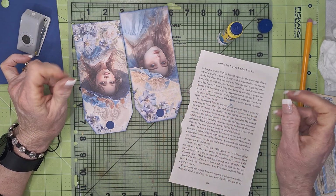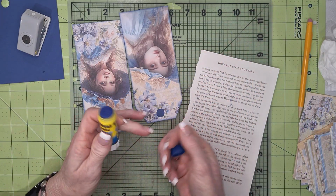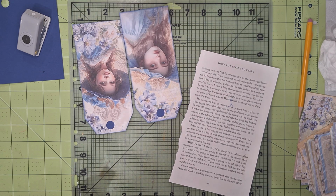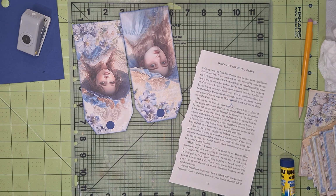Then I'm going to have to go find my white gel pen. It's right behind me. I just got to go over there and get it. At least I think it is. What's this? That's glue. Okay. It's behind me. Let's see. Oh, here it is.